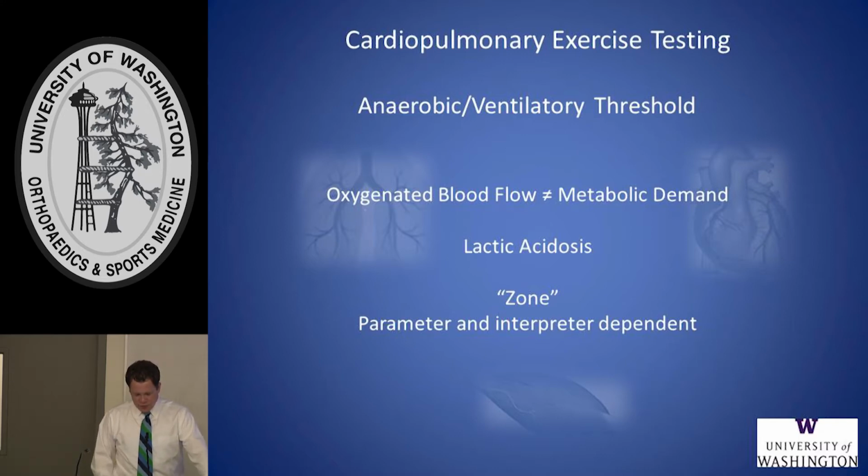The VO2 max is often thought of in terms of how it relates to our maximal heart rate. In normal, quote-unquote, individuals, it's about 60 to 65% of your maximal heart rate. That can change a great deal depending on your level of fitness as well as your age.